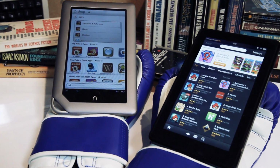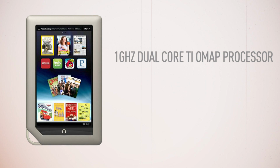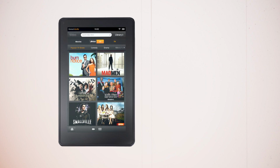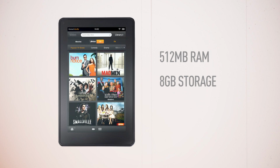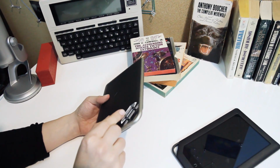And the second change is on the internal specs. Since it's now a tablet, it has a dual-core TI OMAP processor, 1 gigabyte of RAM, and 16 gigabytes of storage, which all around is better than the Kindle. The Kindle only has half a gigabyte of RAM and also 8 gigabytes of storage. On top of that, there's a micro SD card slot right underneath the hook, so you can add some more storage.